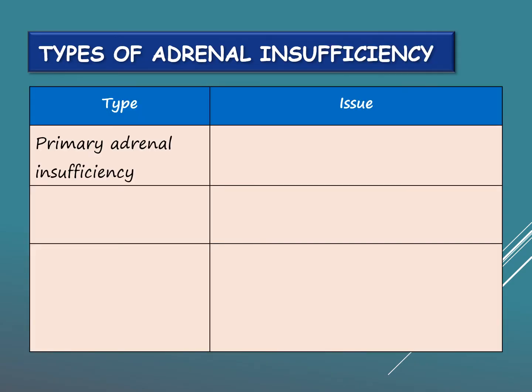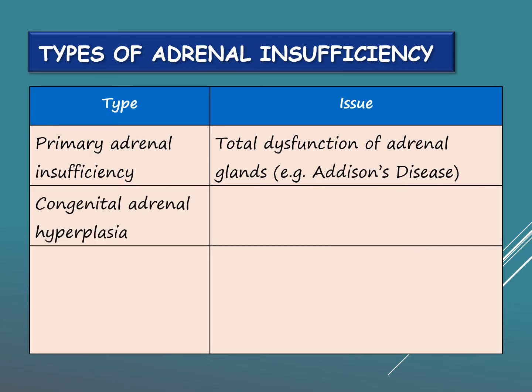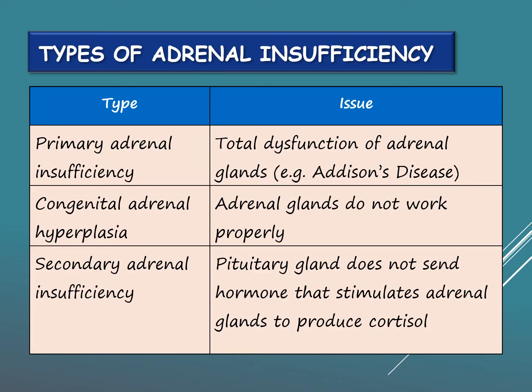Primary adrenal insufficiency results from a loss of cortisol due to the total dysfunction of the adrenal glands. The most common cause of primary adrenal insufficiency is Addison's disease. Congenital adrenal hyperplasia is a form of primary adrenal insufficiency where the adrenal glands do not work properly. With secondary adrenal insufficiency, the pituitary gland does not send the hormone that stimulates the adrenal glands to produce cortisol.